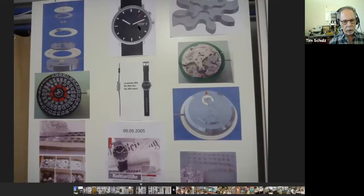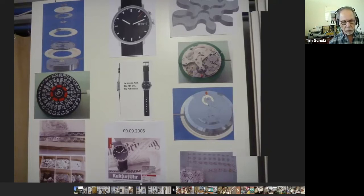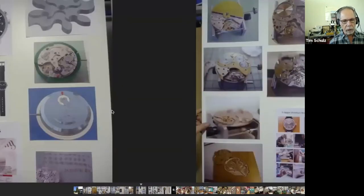So it has the day of the week, the month, and the date, and it's based on a 7751 movement, but you don't have any of the subsidiary dials on the front because there's no room to bring the shafts through with all these date discs in there. But it's a nice watch, interesting design.